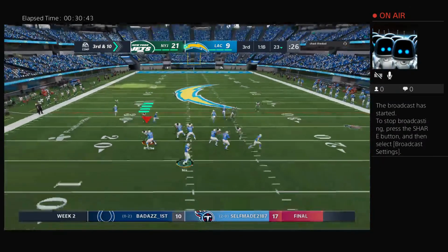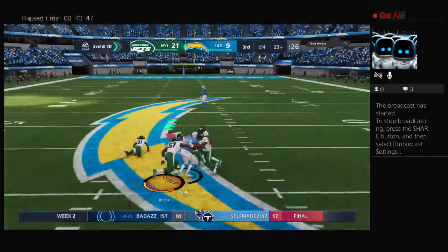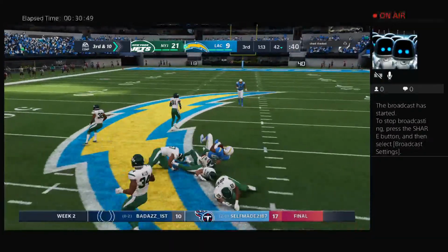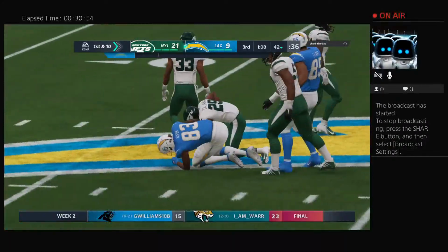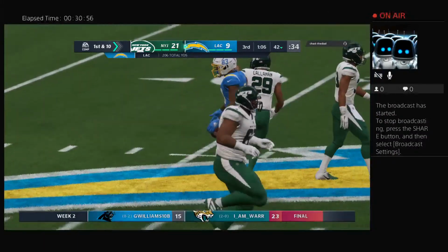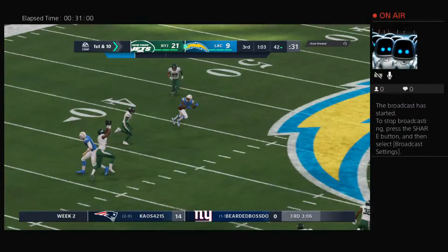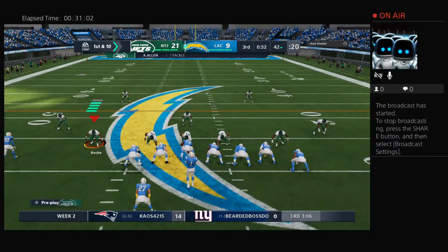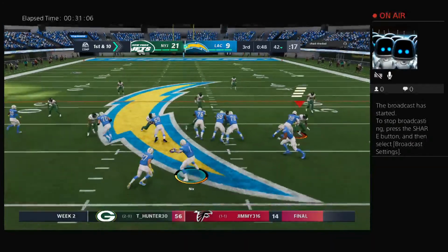On 3rd down, he'll drop to throw. Open man, is complete. And he is going to have the Chargers first down as they're able to get the third down conversion. That was a fun one to watch right there. A nice in-breaking route and plenty of room in the middle of the field. And he was able to get behind the linebackers and grab the completion for a really good pickup.